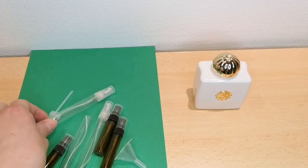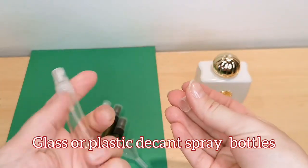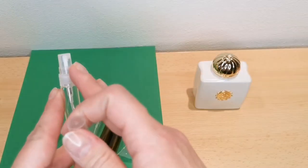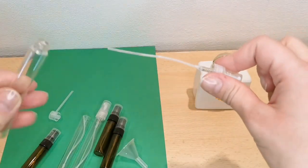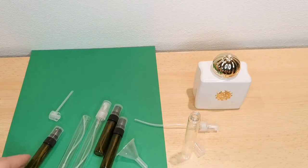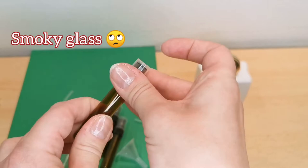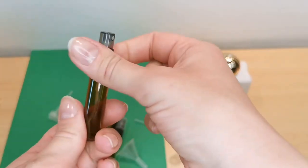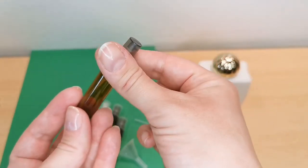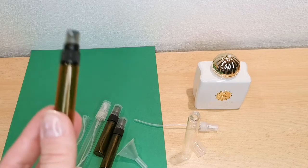You will need first some glass or plastic spray bottles, because usually you want a spray bottle, not a dab on or a roll on. So with an atomizer, the bottles can be opened like this. They can be made of clear glass in this case, or dark glass. Usually dark glass is better because it's going to keep the perfume properties for a longer period of time.